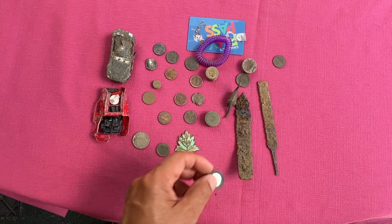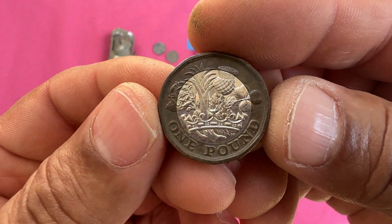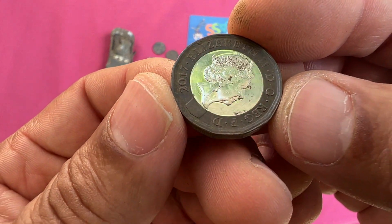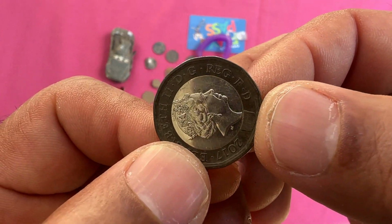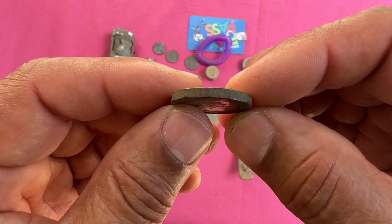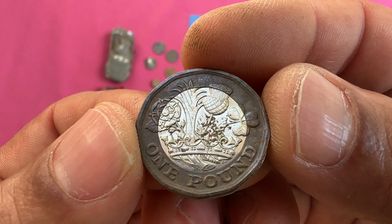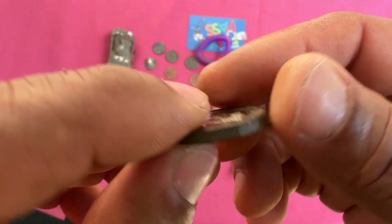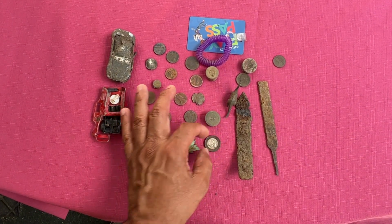Then one of the better finds was this 1 pound. You can see here, 1 pound. Then in the back it says 2017, Elizabeth II. This is nice, pretty thick coin. Nice and thick. That was a nice design. Never seen one of these before. Pretty cool. Yeah, so these are the finds of a couple of trips to the parks, the woods.